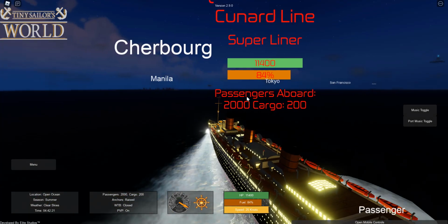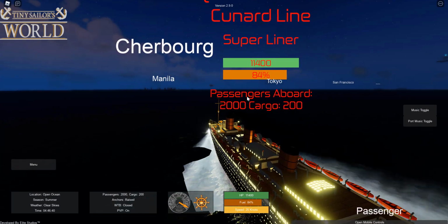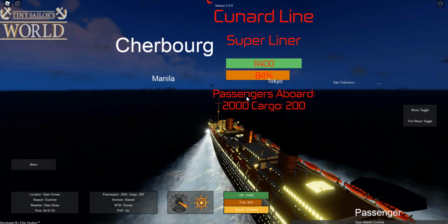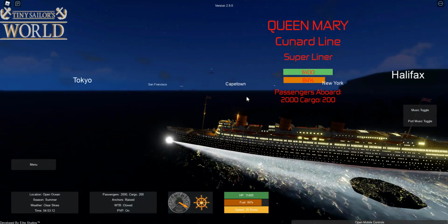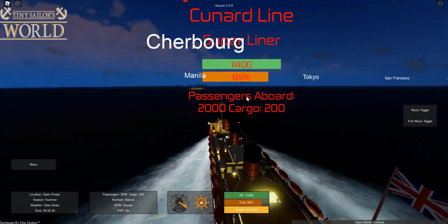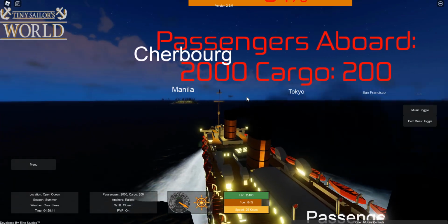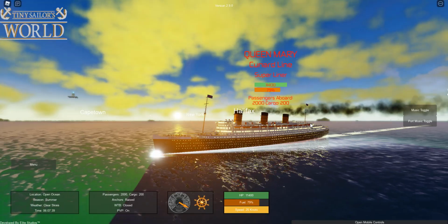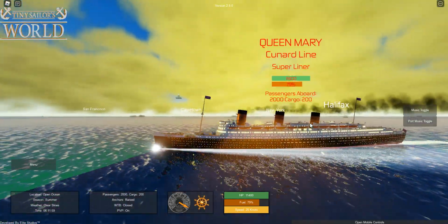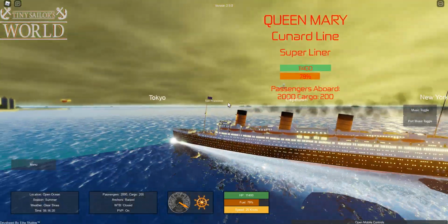As the sun begins to rise, you can clearly see the outline of Cherbourg there, so we're getting very close, and then we're gonna dock up or just sail by and load up some more passengers and then sail off to New York. Let's just hope we don't run into any problems. It looks like there's the Tyrannic there. And there is the sun coming up on this wonderful morning in Tiny Sailor's World, and it looks like they have the new volumetric clouds also in game.